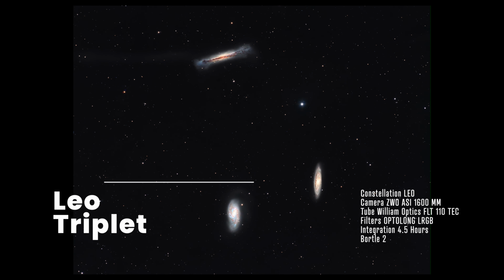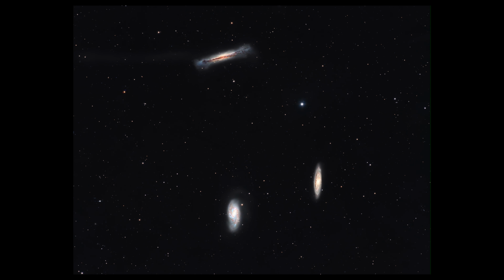So this is the first of the spring galaxy targets I did, and it's the Leo Triplet, a stunning trio of galaxies in the constellation Leo. Down here to the left we have M66, and then down to the right M65, and then the characteristic edge-on NGC 3628, the so-called Hamburger Galaxy with its dark dust lane. All three lie roughly 35-40 million light years away and interact gravitationally, shaping each other's arms and triggering star formation. A very beautiful target, which I shot from a nice Bortle 2 location along the south coast of Sweden.